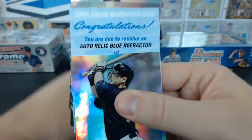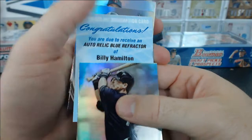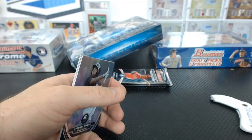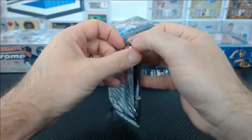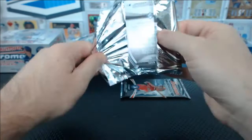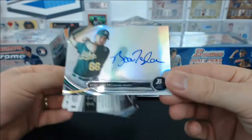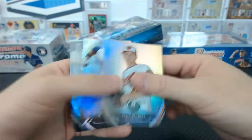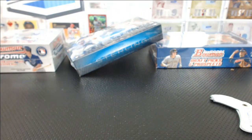Auto Relic, Blue Refractor. Billy Hamilton. There we go. I bet you Dylan's happy about that. Auto Relic, Blue Refractor. That's to $199. Billy Hamilton. Nice. There you go. Dylan just did a happy dance. Dorsey's Paulino, top prospects. And Bo Taylor for the A's. For KP. Nick Williams refractor for the Rangers. And that'll do her for that stuff.